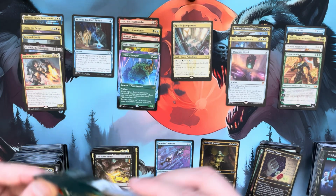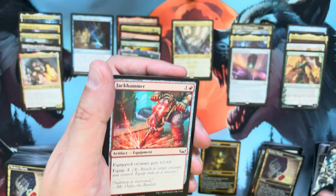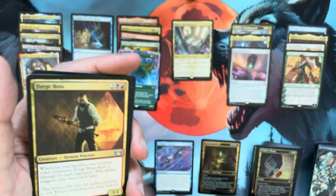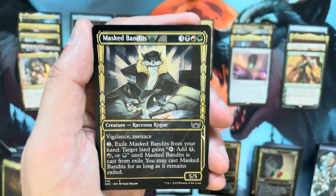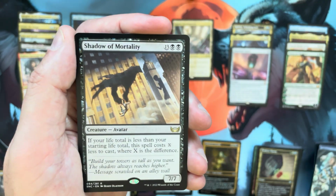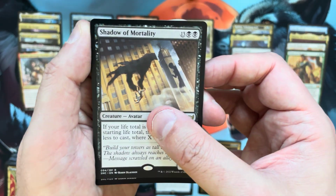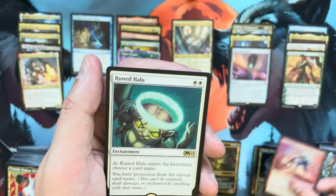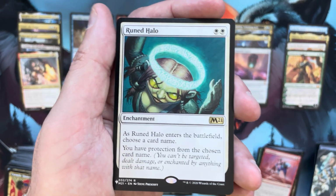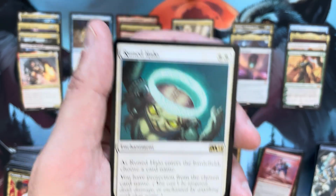Oh no. 1 land and only 2 non-Stranger Things hits off the list. Not great. Not looking great. Forge Boss, Masked Bandits, Cormelia. Rare is Shadow of Mortality. Yep, alright. It's a high mana value card. Great. Antagonize. And there is another list hit, so we did at least get one more. Unfortunately, it's not going to be one of those bombs that you're looking for, but Rune Halo is Rudy Zex right there. Rune Halo off of the list.